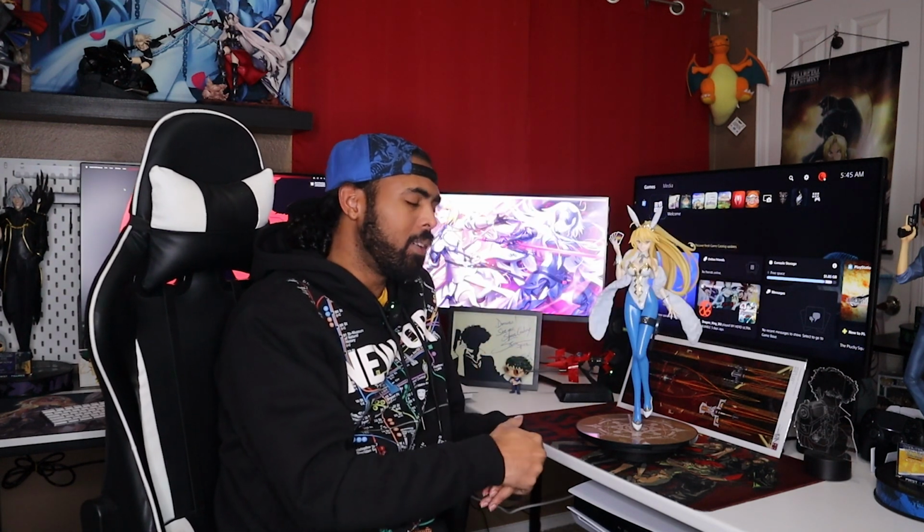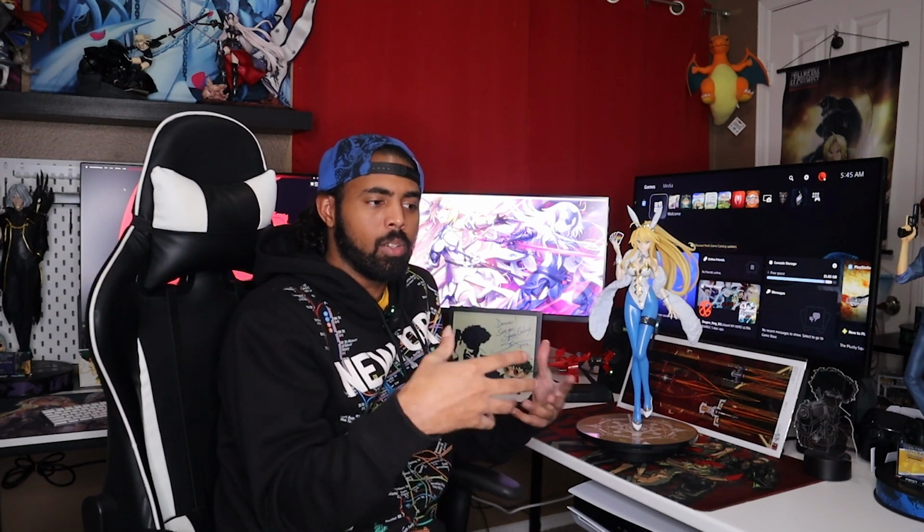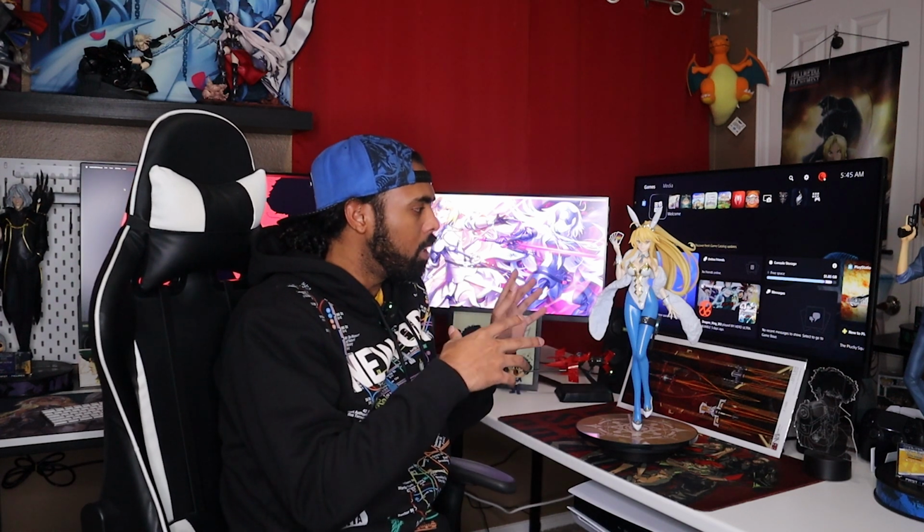But no, the figure, like I said, I think it's nicely detailed for the most part. If you bought Freeing, you know what you're getting. It's nothing unique or bold. I think just the bunny dress itself is what's unique about this one. It's not one of their plain ones like you see with a lot of them. Every now and again they do change it up a little bit depending on the figure.